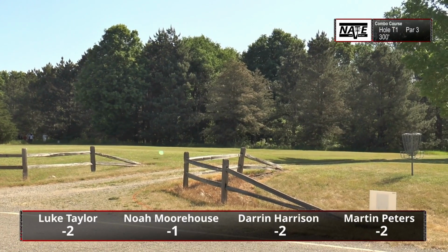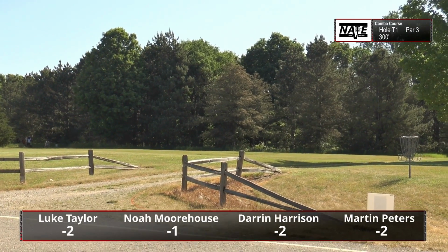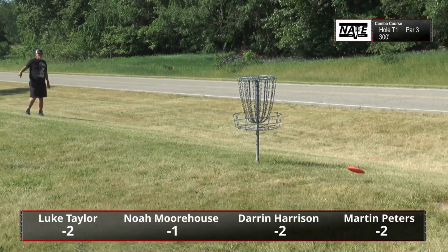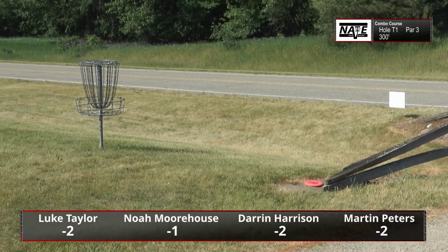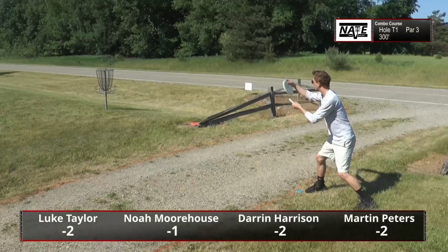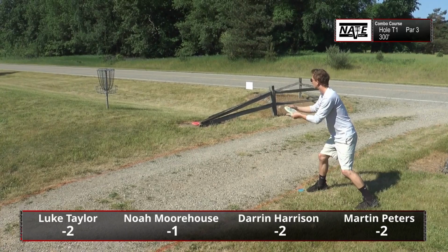Well, he's gonna play the skip shot here, but that brings the road into play. And yeah, it looks like it just teased and came back in bounds on the short side of the road. Ooh, and saved by the fence post there. Not so bad. A little magnet action. Yeah, some old school magnet there. Wonder how long he's been putting with that.